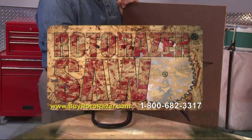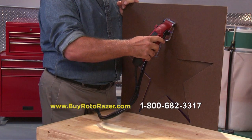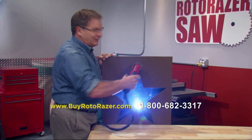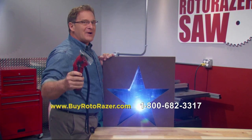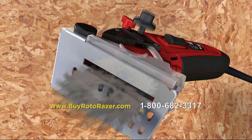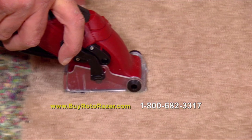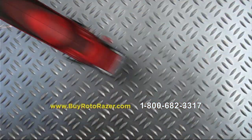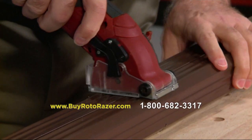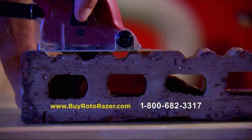Rotorazer is so innovative and versatile, you can use it for construction, remodeling, you can even use it for craft projects. With Rotorazer, everyone cuts like a pro. It has three industrial strength blades, one for wood and other materials like PVC, plastic, and carpet, a second blade for metals like steel, copper, and aluminum, and a third for ceramic tile, marble, and other stone materials.